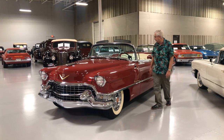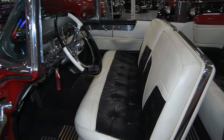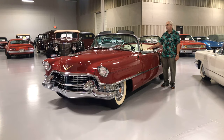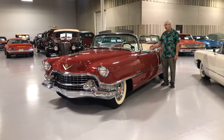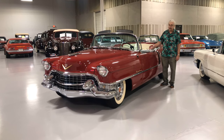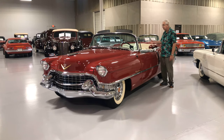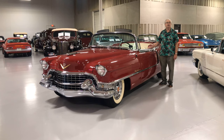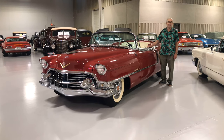You take a look at the rest of the interior of the car with the black and the white, it really is something that looks like something out of the 50s. Beautifully restored steering wheel. The padded dash is in outstanding condition. The other things that these cars have, you know, they've got power steering, power brakes, all those kind of things that just really make for luxury. Even in this day and age, if you're having a collector car, it's kind of nice to have some of those accessories and options that we kind of get used to.